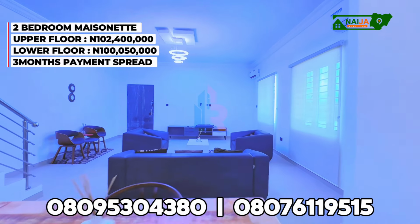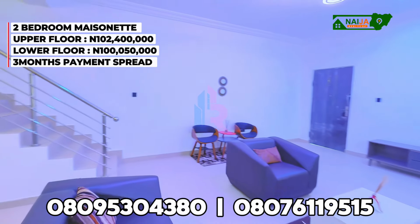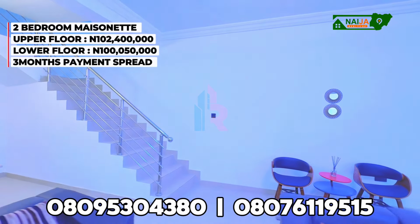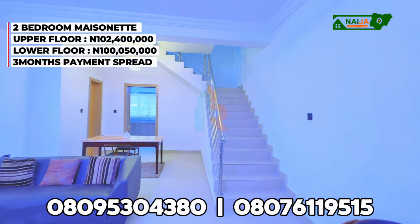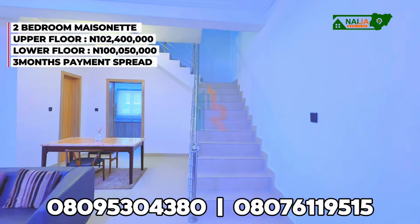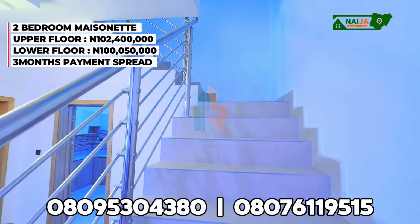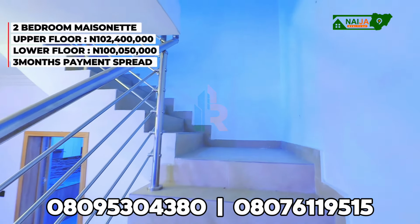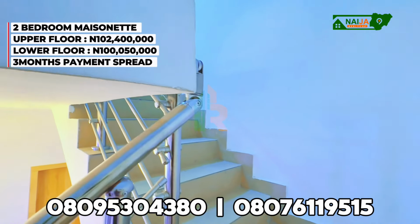And now we're going to go upstairs, like I said earlier. So let's go upstairs. So what differentiates an apartment? If it's an apartment, there won't be a staircase, like I said earlier. You just move into other rooms basically. But this one is giving you the duplex in an apartment vibe. That's why Maisonettes are not as cheap as apartments.